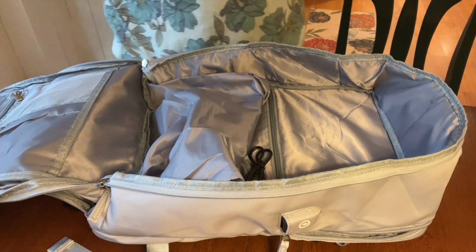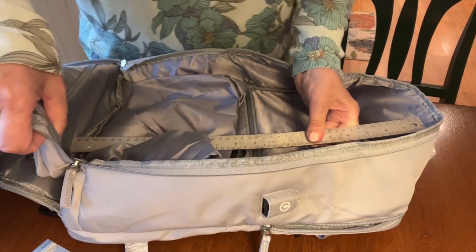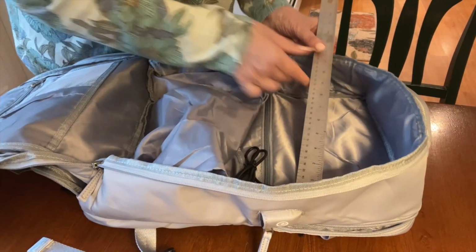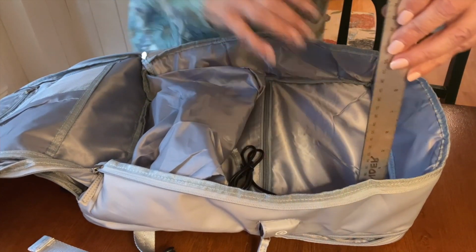Now for some quick measurements. The bag is about 16.5 inches top to bottom, about 11.5 inches side to side, and 4 inches in depth.